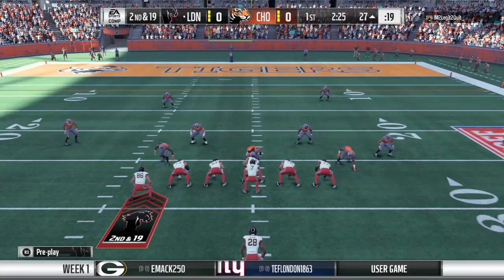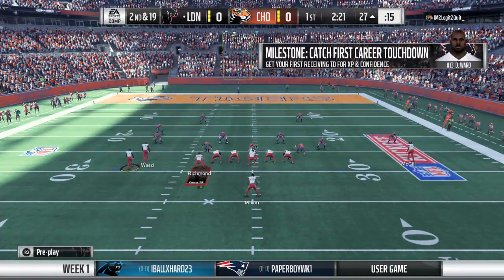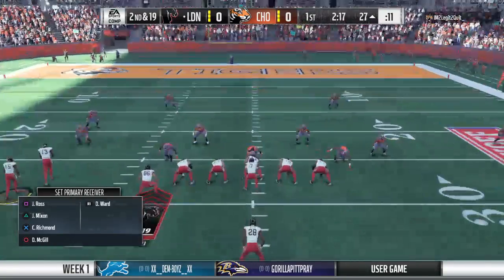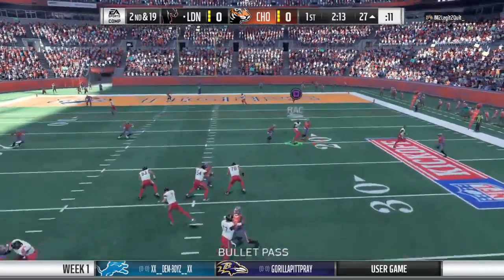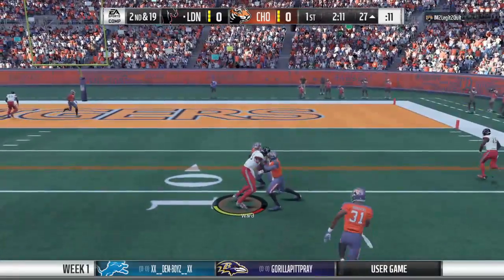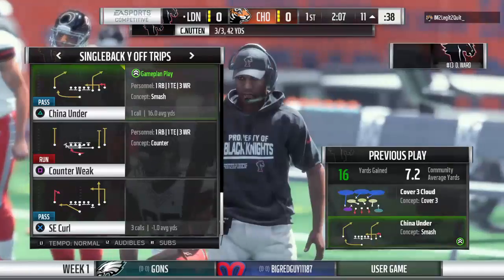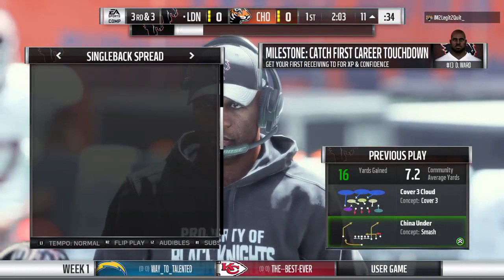Let's go. 319. They'll drop to throw. Going to throw right side here. Complete. And he's brought down just outside of the 10 at the 11. They get 16 out of that one, but they'll still need to convert on 3rd.